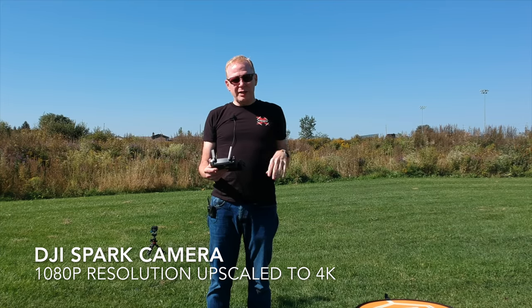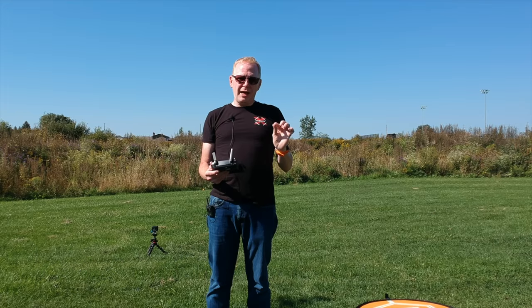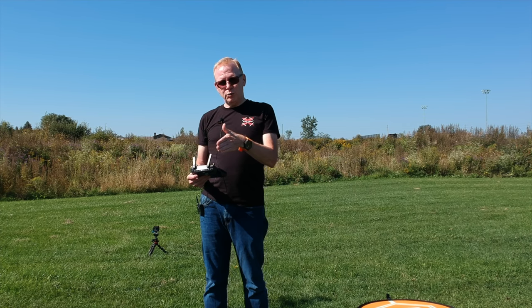Now, before I end this segment and go flying, what I'm gonna do is just take one picture on auto settings with the white balance at sunny. And I'll show you what the image looks like. And I'll do the same on the Mavic 2 Pro. So here we go.